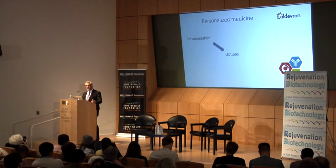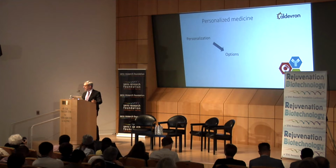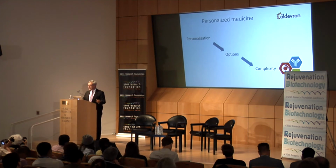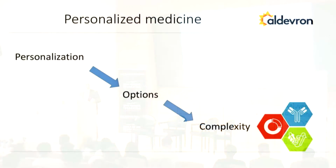And in the case of medicine, you have a unique genome, maybe your cancer has a unique phenotype, and you need a product that's going to be for you, so you need options. But with options come complexity. And it's just now that we're getting the tools and the expertise to figure out this complexity and really design some of these treatments for individuals.